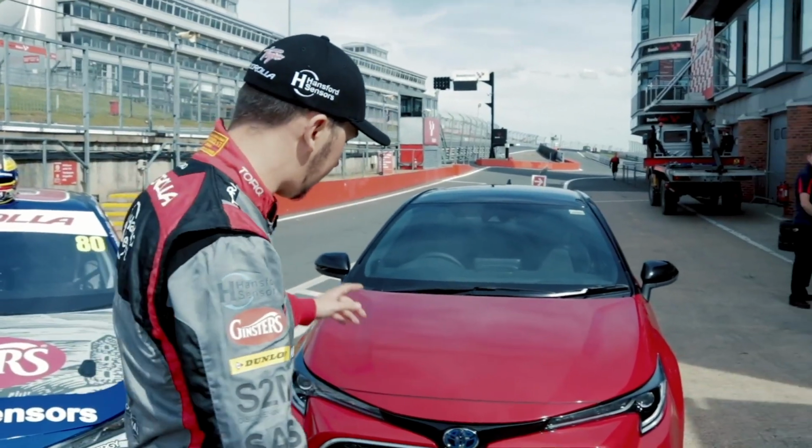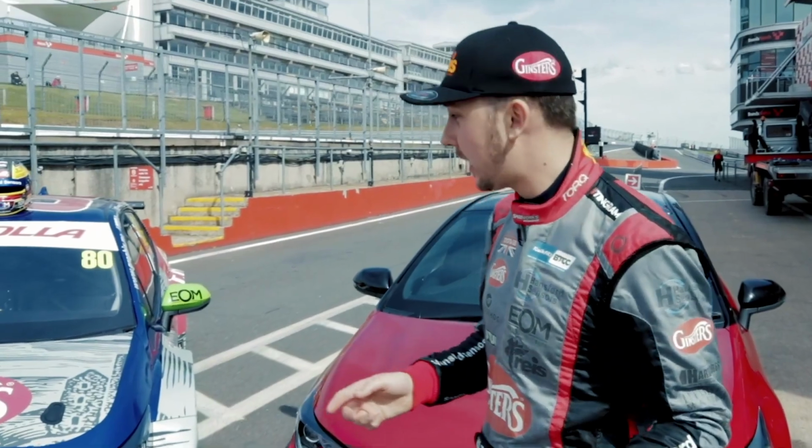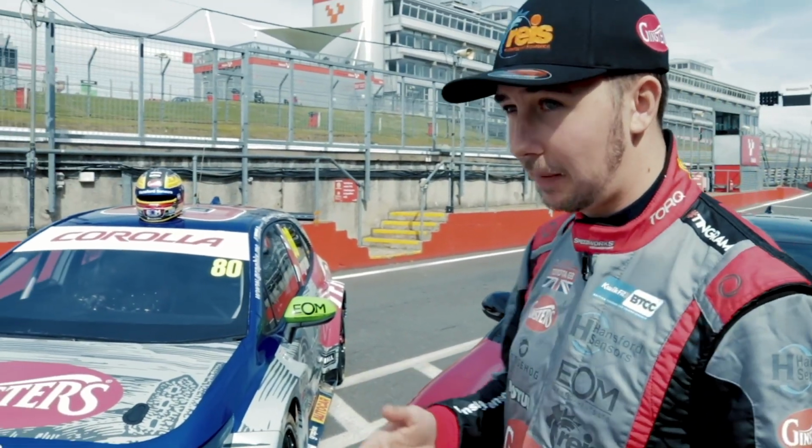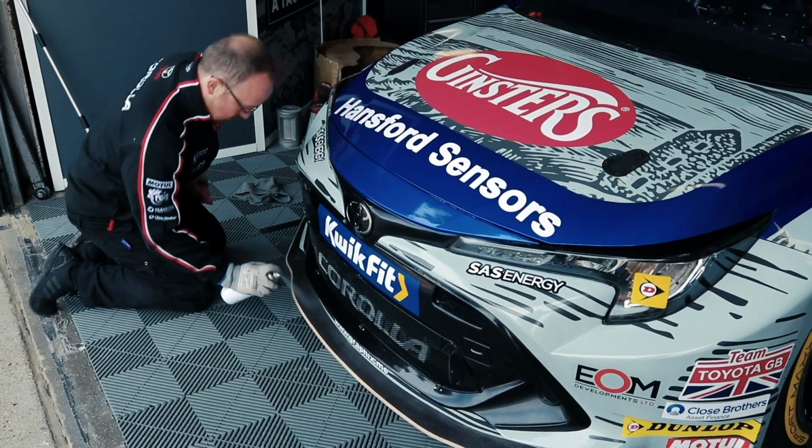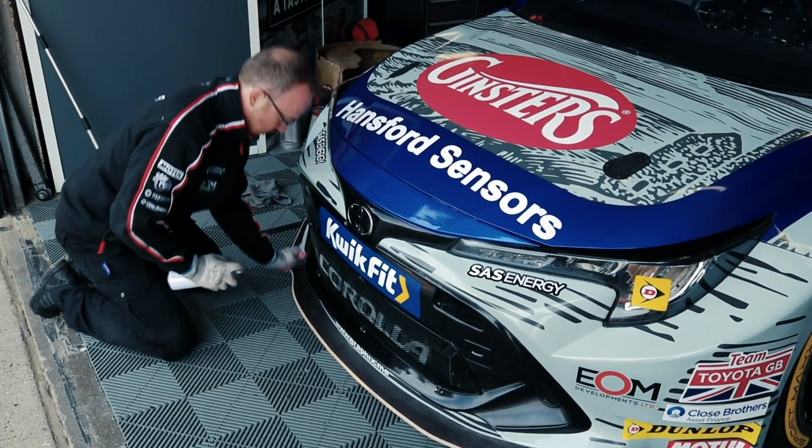Right, let's have a little look at the difference between the two cars. We'll start off with the engine. Obviously we've got a couple of bits that do carry across. They have the same bonnet first of all, and both of these cars do in fact share a 2-litre engine.